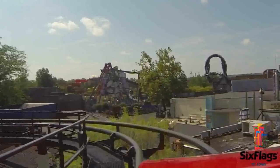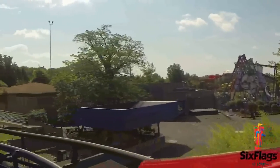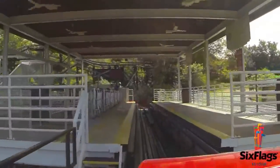If you're in the back, it has pretty good airtime on the first drop. The Helix is pretty fun. It has a good near miss element. Overall, I think it's a solid ride, even though most people hate it.